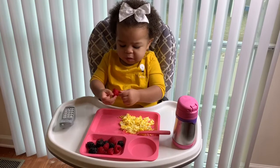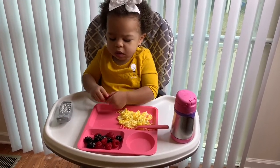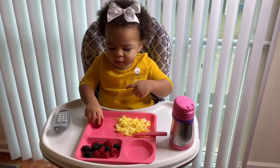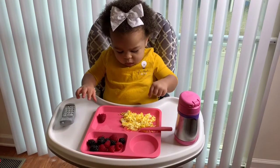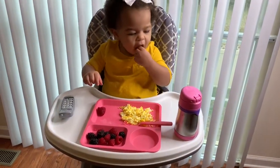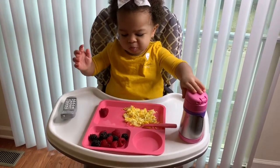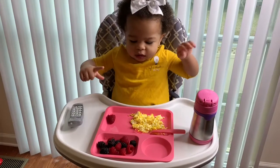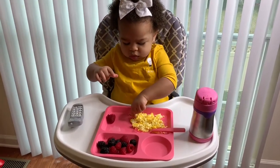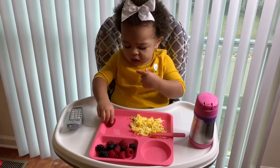All right, you guys, so this is what she's eating for breakfast. She has 2 eggs and then some raspberries and blackberries. The one thing I can say about her is she loves fruit, all fruit. So I usually give her some type of fruit at least twice a day. Usually she'll have a big thing of it for breakfast. And then she'll usually have a snack later on with some kind of fruit in it too, which I will show you guys that.